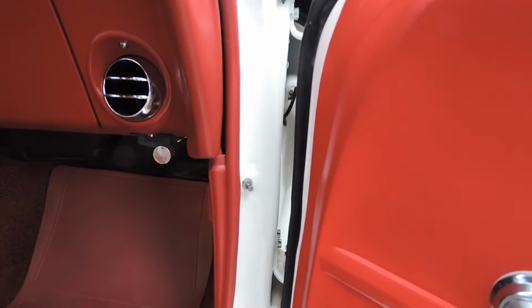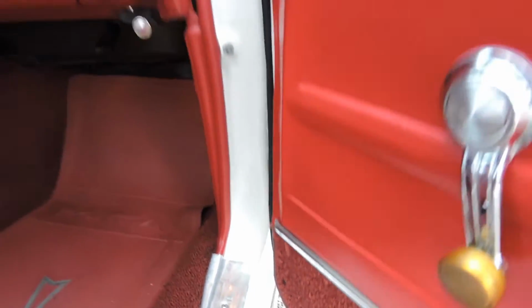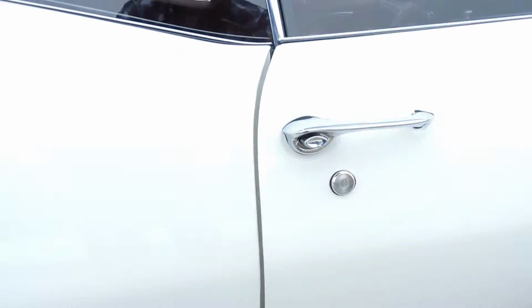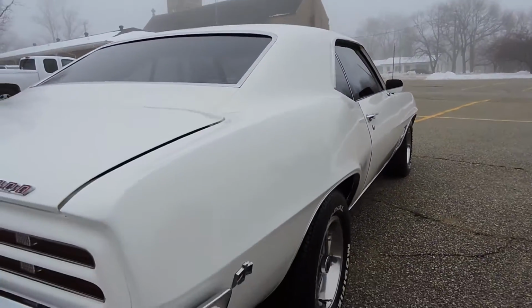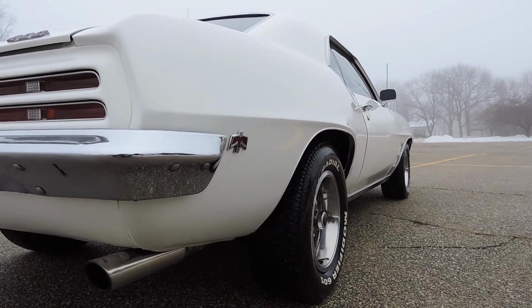Check out the paint and the door jambs, just the quality of it. I mean, there's not the overspray. You don't see the old paint. That looks to me like when they painted it, they stripped the car to bare metal, because you don't see anything else for old paint on it anywhere. If we look at the body, it's absolutely laser straight. This car could be painted black and look this nice.